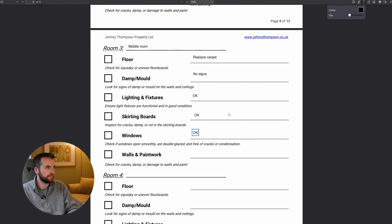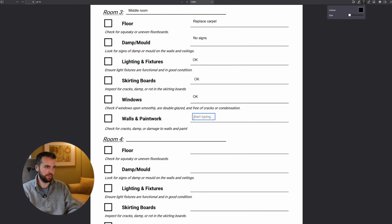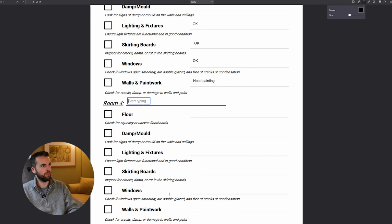Windows were also double glazed. Let me just double check. Yep, they're double glazed, looks pretty good. And the walls and paintwork just need painting. Right, room 4 now.